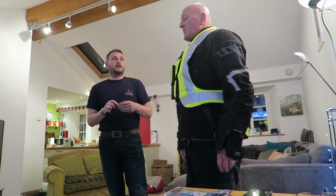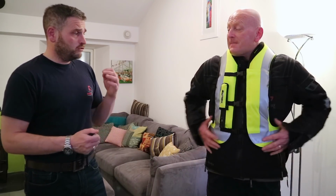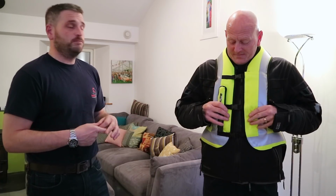Yeah. We were lucky enough to see this being demonstrated at the bike show. And you can see it being pulled off, you can see it being inflated. I'm sure everyone else's face is exactly the same as mine. Shocked. Because I wasn't expecting it to be as violent as it is. But if you think a crash is quite a violent thing, this is counteracting violence with violence. And it's got to do it in split seconds, isn't it? That was a matter of tenths of a second.